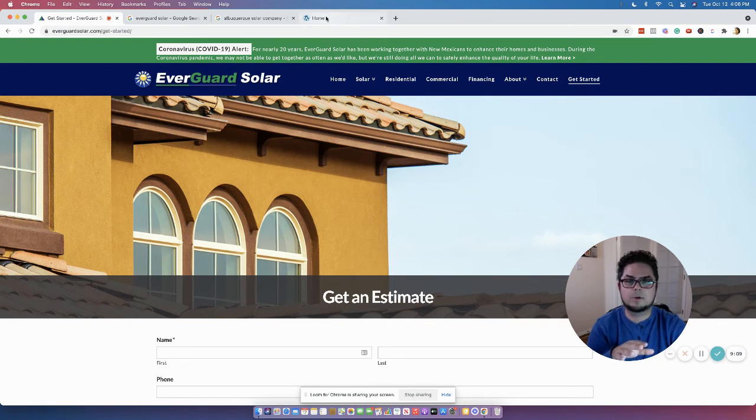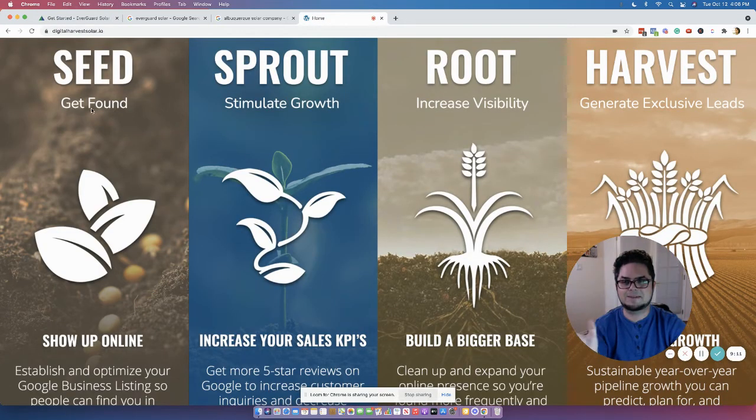Okay. So as a quick summary, looking again at this seed, sprout, root, these are the 3 things we focused on today. We looked at the Google My Business listing being a place where we should add more photos, get some Q&A on there, start doing some Google posts. Those are areas that are lacking.